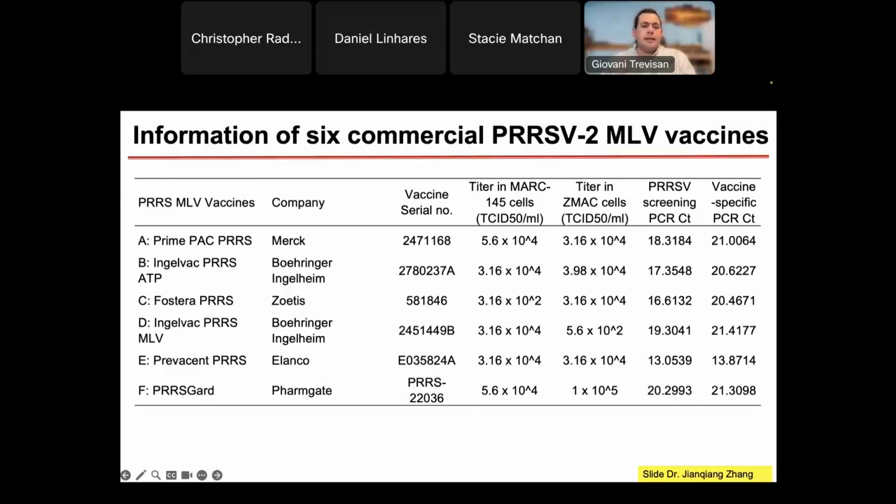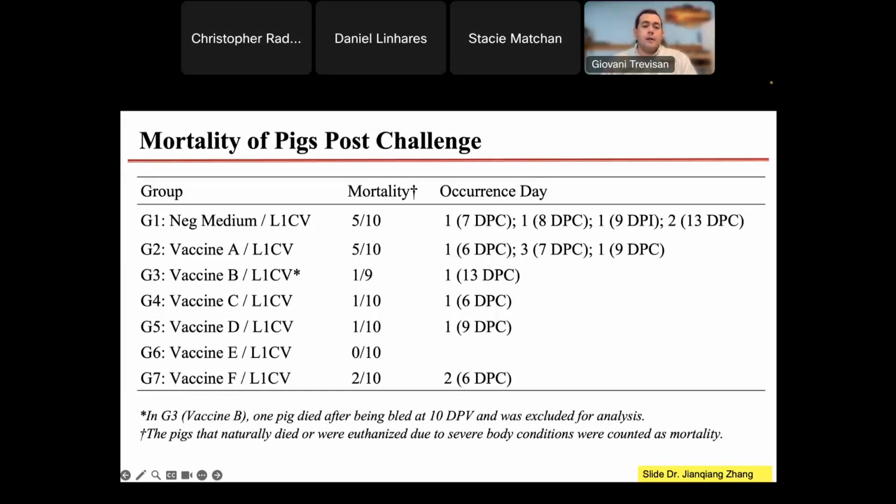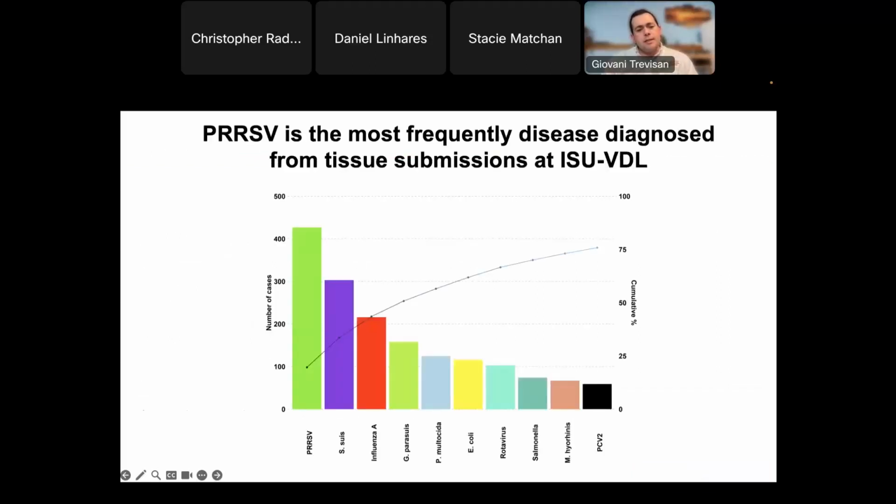After that, what he did was test how PRRS MLV vaccines can be used to prevent infection and reduce the clinical signs of this strain, the lineage 1C.5 or the 1C variant. He presented this information for different vaccines, using letters to classify them. But at the end of the day, he found that across the 6 MLV vaccines we have in the market today, 4 had one or no mortality across 10 piglets that were infected with this strain. The other 2 had higher mortality compared with these. So it's always good to discuss with the veterinarian that provides service to you how to use and which vaccine to use for controlling PRRS in your herd. So this is about the 1C variant.